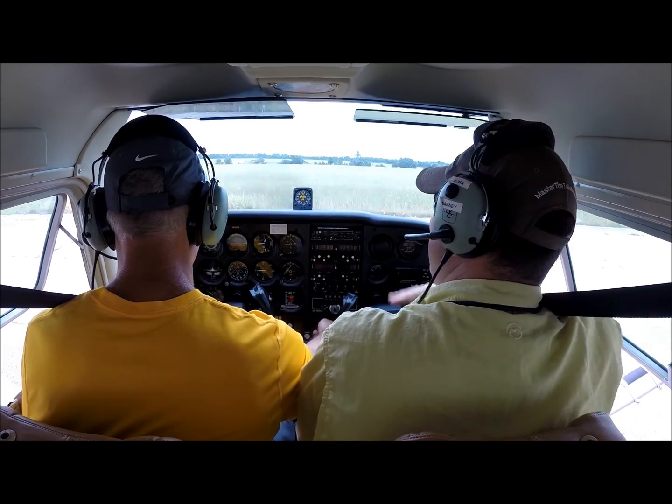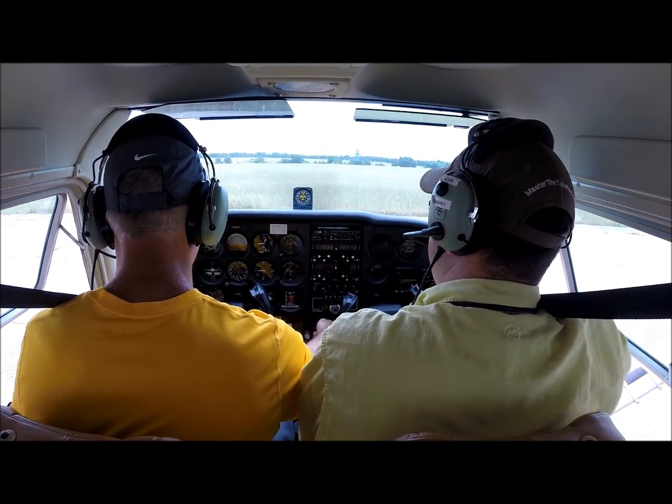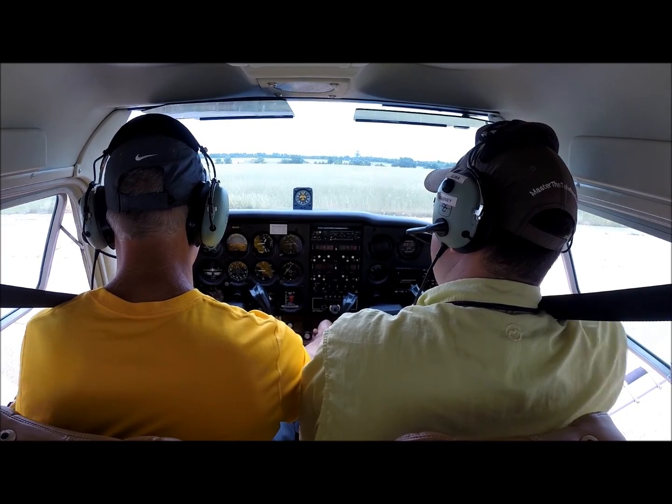Heard the tower asked about the cloud bases because it looks so much lower than it is today. I thought about that driving out here. I'm like, come on, there's no way it's VFR, but sure enough.